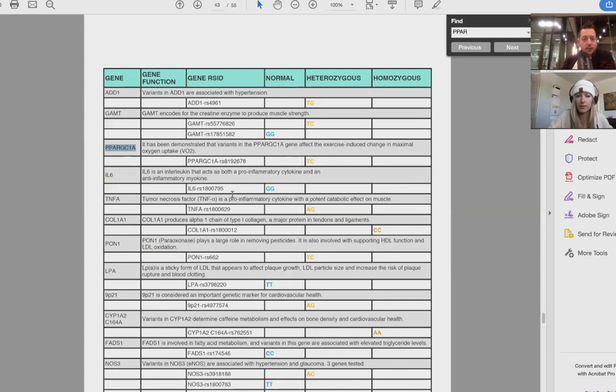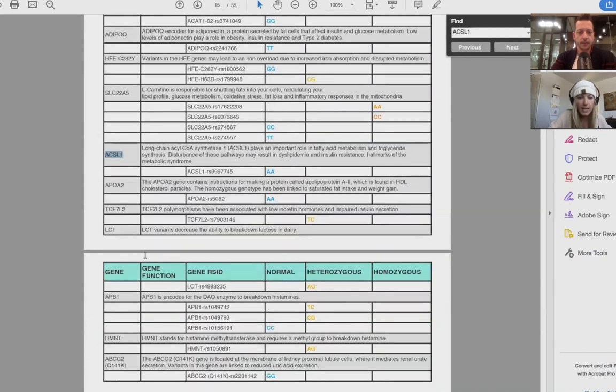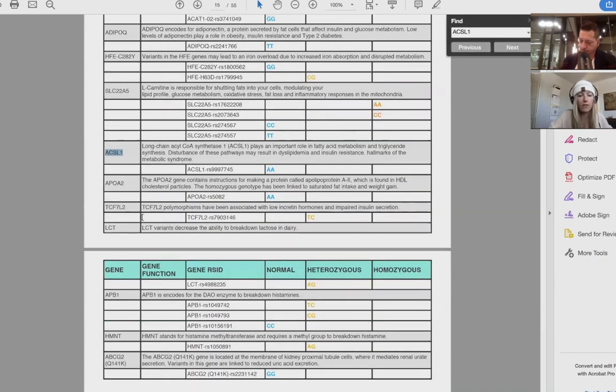Love it. Absolutely. Okay, I'm going to do two for the next one because this has to do with the saturated fat from animal protein gene. This is ACSL1, and ApoA2 is right below that. The first one has to do with how well you metabolize fats, specifically saturated fats from animals. So if you consume a lot of bacon and pound a bunch of fat bombs from dairy, these people are more likely to have issues with higher fasting glucose and insulin resistance, leading towards type 2 diabetes.